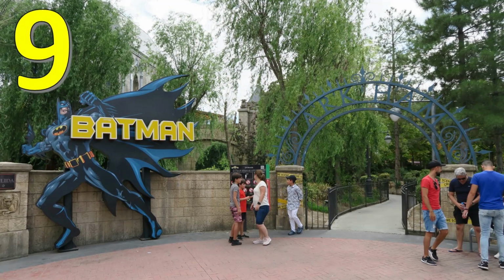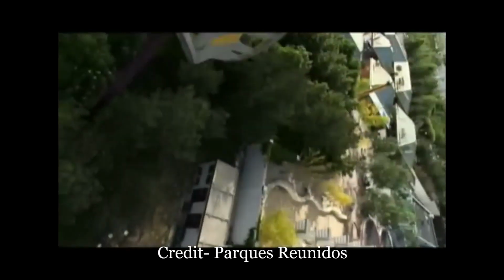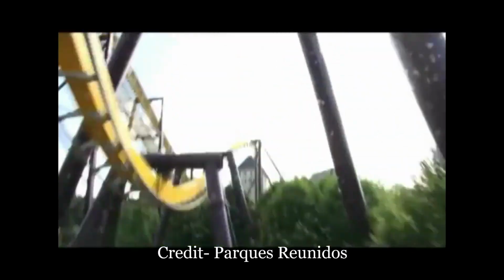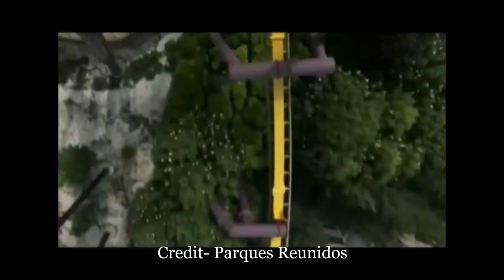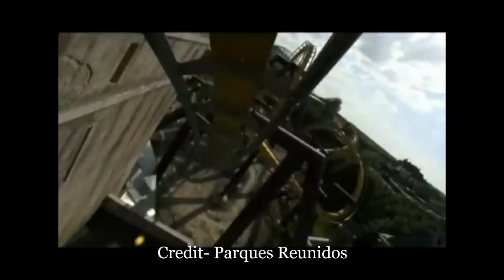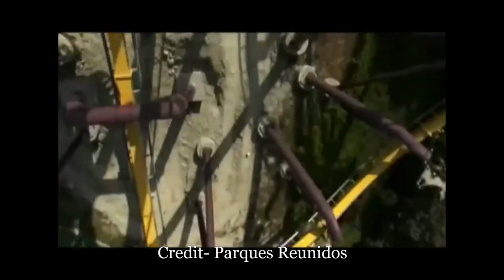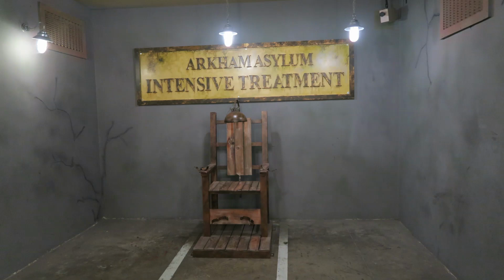Number 9. Batman Arkham Asylum at Parque Warner Madrid. This B&M invert is identical to the Batman the Ride clones you'll find at several Six Flags parks, and that isn't a bad thing. B&M's original inverted coaster layout is among their most intense designs, with forceful inversions and leg-numbing turns. Plus, it has a better queue line than the version stateside.